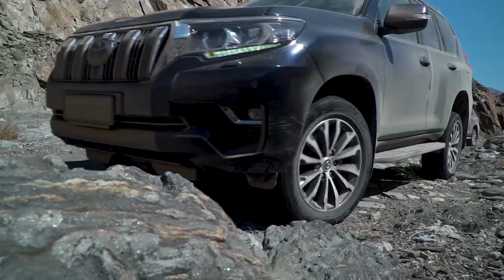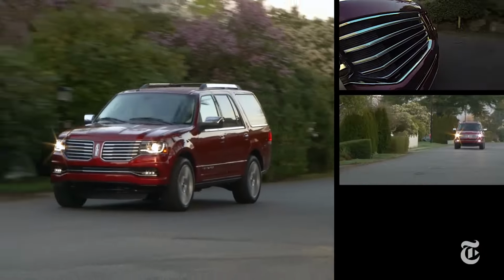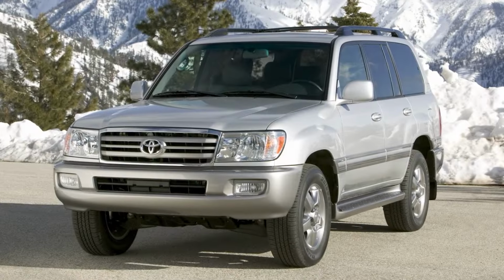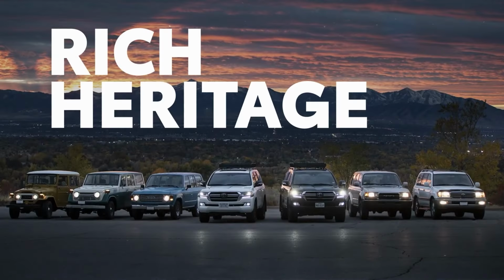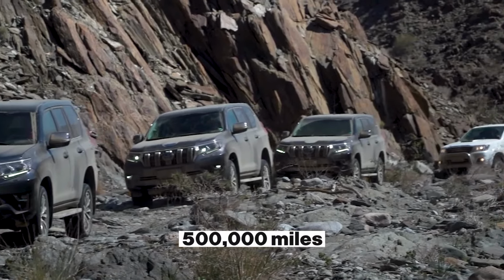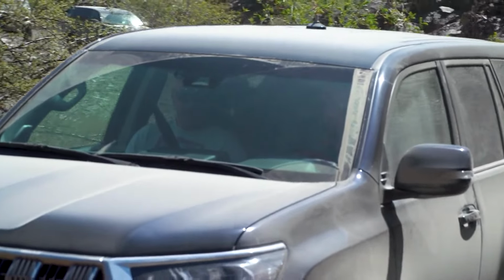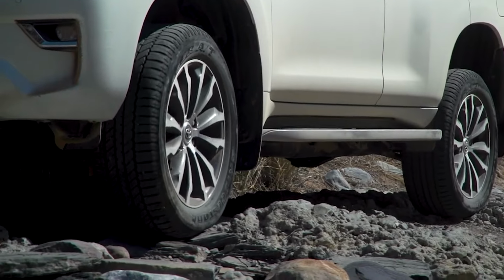What about SUVs pushing 500,000 miles or more? Buckle up, the upcoming SUVs will redefine what it means to be reliable. When it comes to toughness, the Toyota Land Cruiser doesn't just reign the roads, it dominates like a king that refuses to abdicate. A 2011 model clocked a jaw-dropping 500,000 miles, basically giving every other SUV a lesson in longevity, showing it's built to conquer rugged off-road trails and glide through city streets.